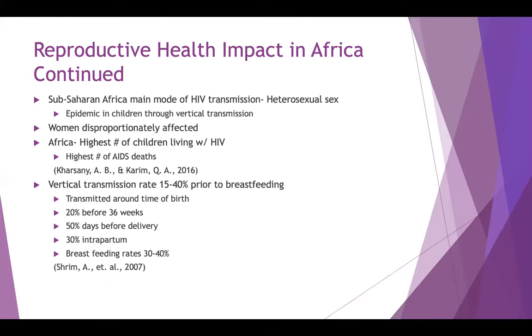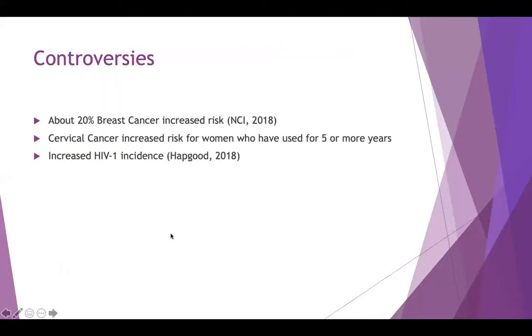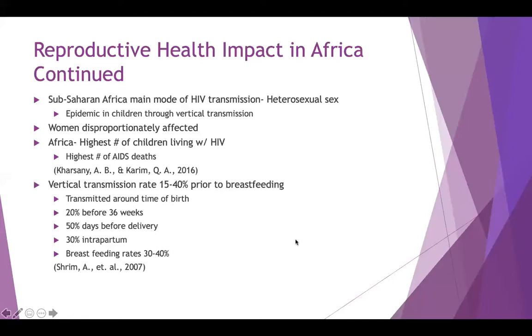Transmission rates for breastfeeding can be as high as 30 to 40%. So here are some controversies related to, actually, I want to go back here for a second, and continue to talk about reproductive health in Africa. Vertical transmission is more common in preterm births and with prolonged membrane rupture. And perinatal HIV transmission is correlated with maternal plasma HIV RNA burden.